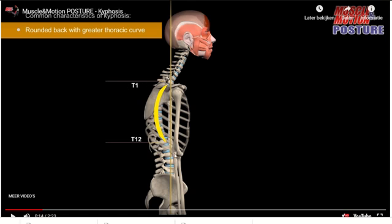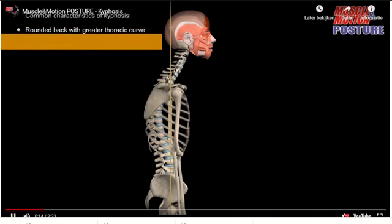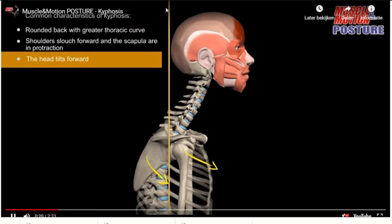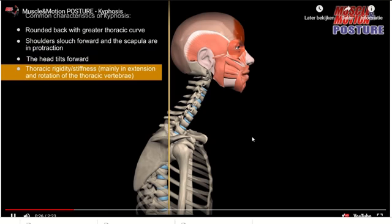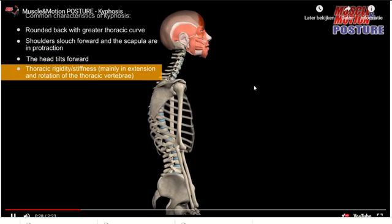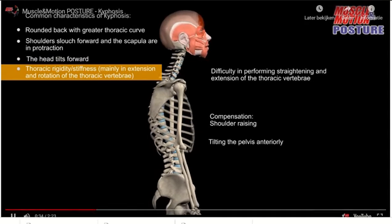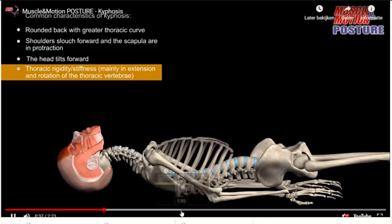But this would be the lumbar zone, and this would be the cervical. So C1 to C7 would mean cervical spine, T1 to T12 thoracic, and L1 to L5 would be lumbar. As you can see, shoulders come forward, head comes forward out of this line, and this results in some imbalance between some of the muscles that are most comfortable when all those points are in that one line. So if we have one line from the ears all the way down to the shoulders and the hips, all those muscles are a little bit more comfortable.